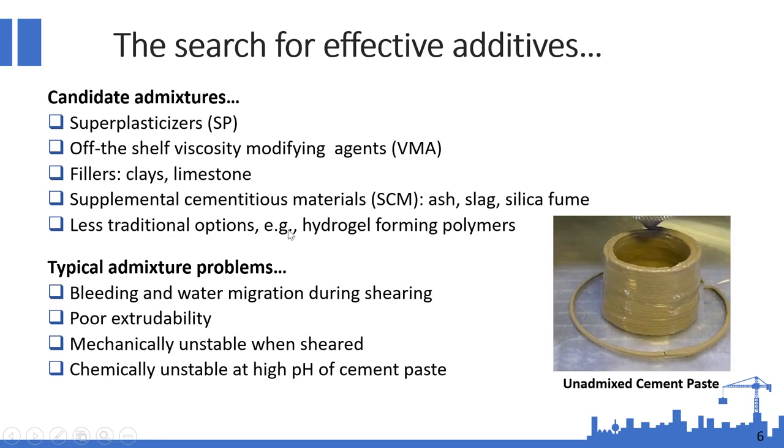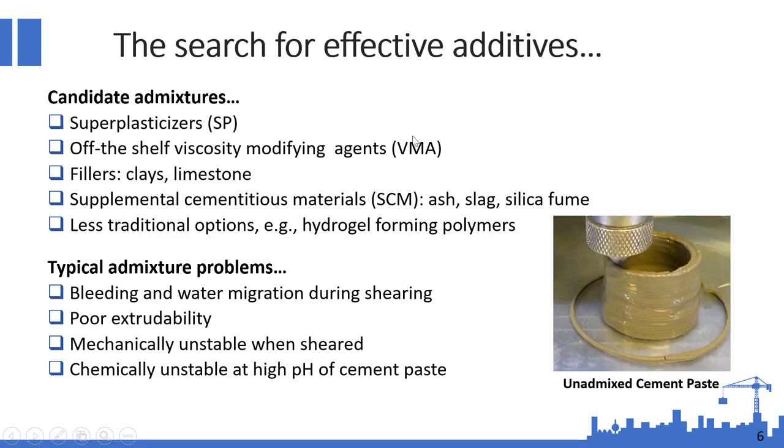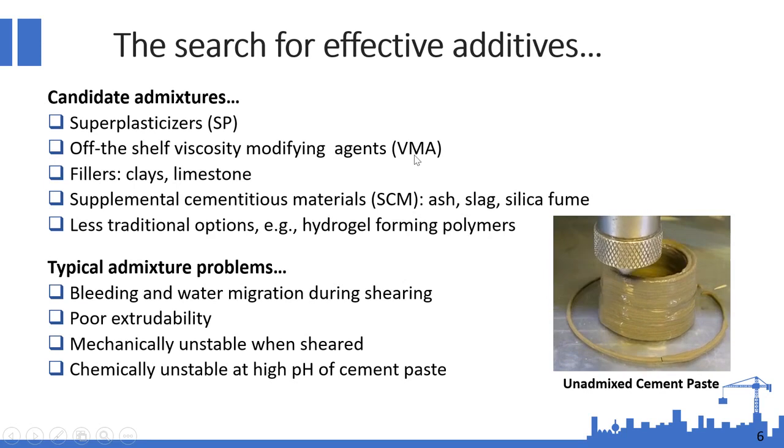But in addition to that, we recognize that hydrogel-forming polymers, which, by the way, are at times some of the ingredients in off-the-shelf viscosity modifying admixtures, include these things. But we're talking about using these things in a much different way.